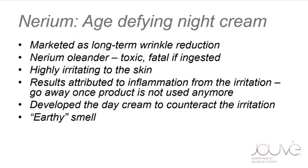Now, Nerium has a product called their age-defying night cream, and it's marketed as a long-term wrinkle reduction. So you start using it, over time, you're going to see a reduction in wrinkles. Now, the biggest concern or critique that Nerium gets is that one of their main ingredients is called Nerium oleander. That's a botanical name for a form of oleander. Those of us in Southern California, we have oleander all over the highways. It's a plant that's very abundant, but it's also very toxic. It can be fatal if it's ingested.